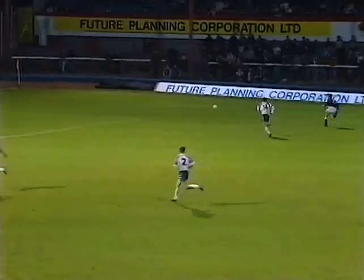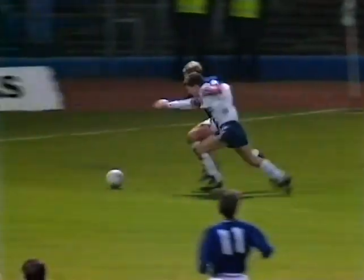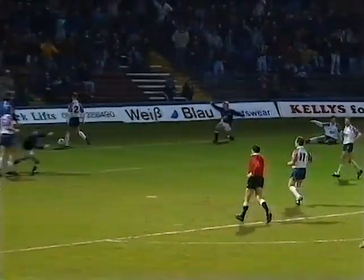Dodds wide on the right. It's where the pass was aimed. Johnston trying to get across. Dundee sending players forward now at great pace. Dodds making for the byline. Down he goes, and a corner kick has been given.